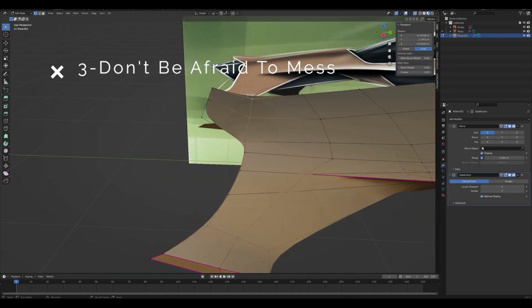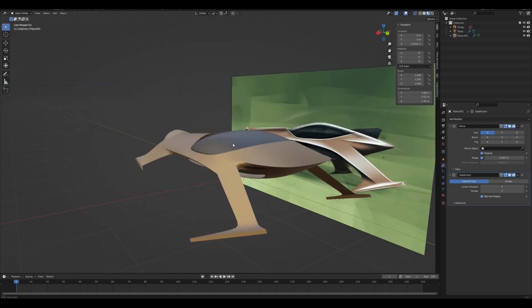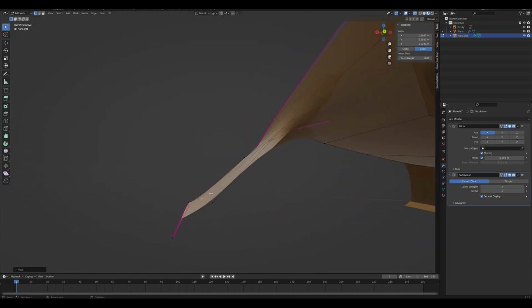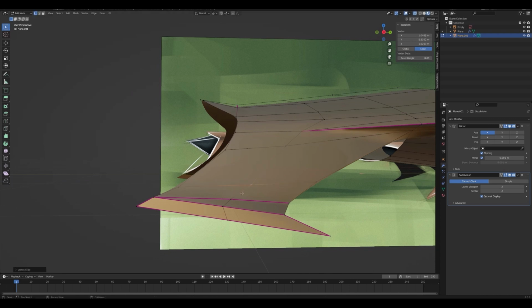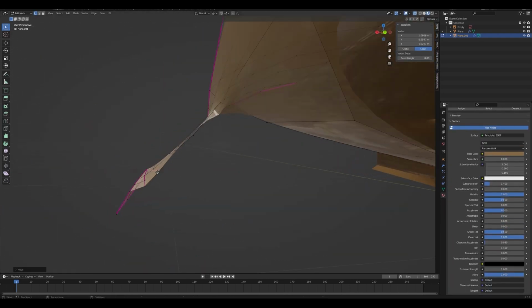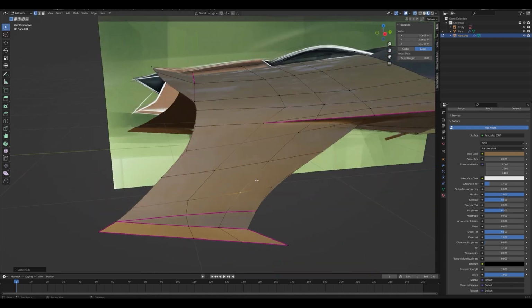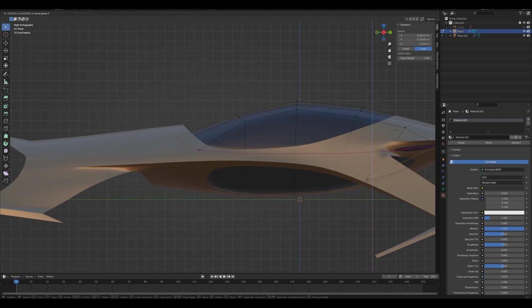Number 3 is don't be afraid to mess with the model. This is a creative process. This is where you show your idea, so you actually develop it in 3D, not finalizing anything yet. So why be afraid if the topology is bad or if there is a small surface problem? You can fix all these on post-production in a couple minutes, so don't spend hours to have the perfect model. This way you will focus on the idea, not the software.